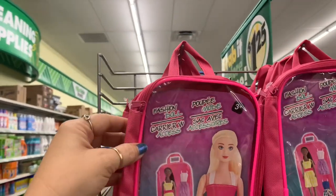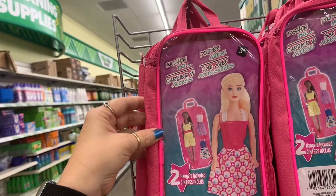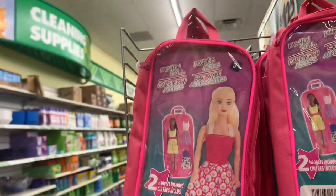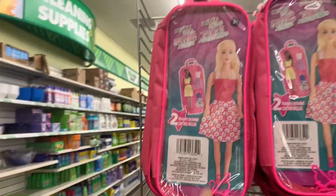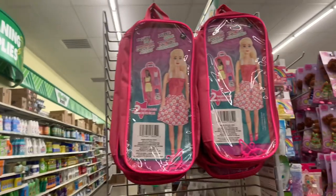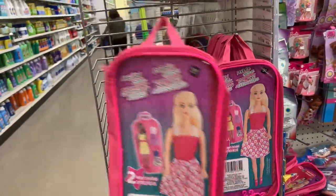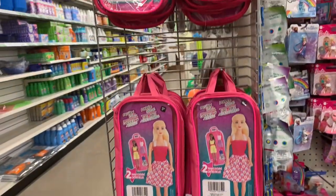Now here is a Barbie doll carry with accessories. Okay, so there's some hangers. Do you put the Barbie doll and her clothes in there? Well, that's pretty interesting, especially when the little one travels, the child travels, they can have their Barbie doll and all their accessories with them.